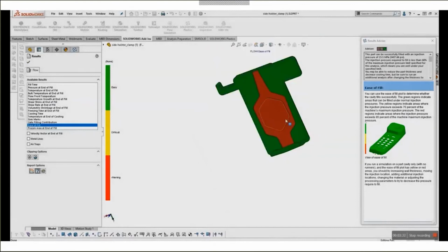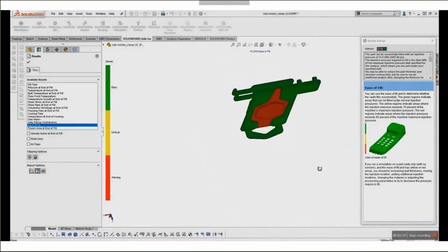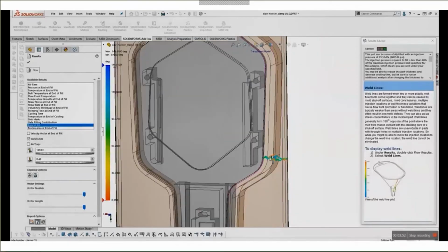Now we're looking at the ease of fill. So again, all green, very easy to fill. There's no sort of traps that an injection molder can't get past.